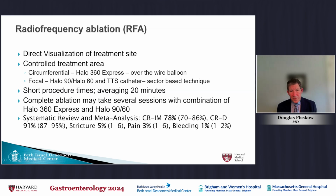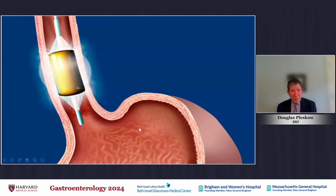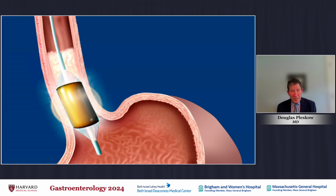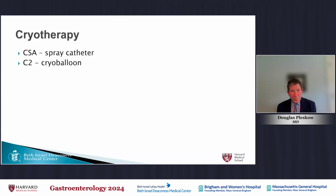A recent systematic review and meta-analysis showed complete resolution of intestinal metaplasia in 78%, with complete eradication of dysplasia in 91%. Complication rate includes strictures in 5%, pain in about 3%, and bleeding in about 1%. This is the tool, this is the balloon that is inflated in the esophagus. Electrical energy is then supplied, causing radiofrequency ablation with destruction of the mucosa. You can see here in this cartoon, we have a 3 centimeter length of the balloon. We advance that to the second segment to get complete eradication of the tissue.